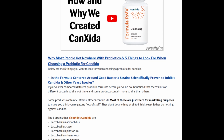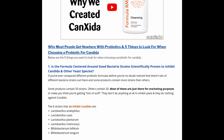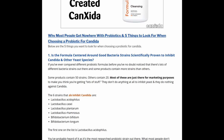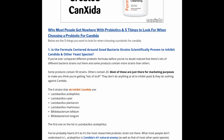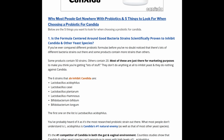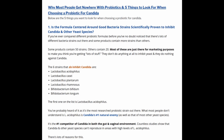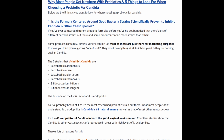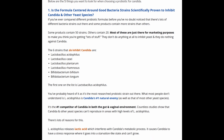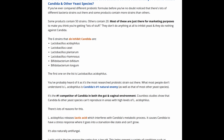If you've ever compared different probiotic formulas before, you've no doubt noticed that there are lots of different bacteria strains out there, and some products contain more strains than others. Some products contain 50 strains, others contain 20. Most of these are just there for marketing purposes, to make you think you're getting lots of stuff. They don't do anything at all to inhibit yeast, and they do nothing against Candida. The 6 strains that do inhibit Candida are Lactobacillus acidophilus, Lactobacillus casei, Lactobacillus plantarum, Lactobacillus rhamnosus, Bifidobacterium bifidum, Bifidobacterium longum.